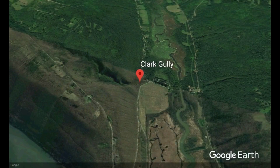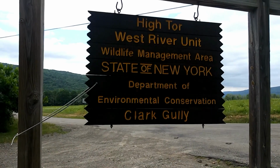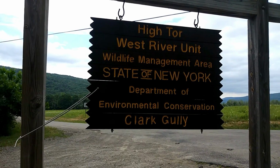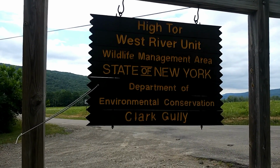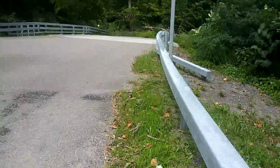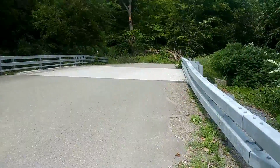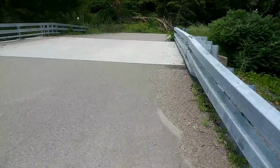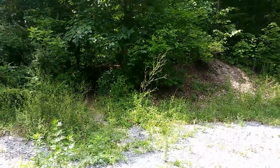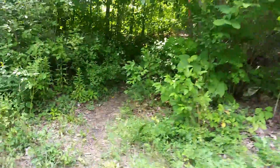To get to Clark Gully, take 245 to the south end of Canandaigua Lake and Sunnyside Road, across from Niagara Vineyards. Sunnyside will split into West Ave, where a DEC parking area is located. When you leave the parking area, you cross the bridge, and once you cross the bridge, the trail will be to your left.